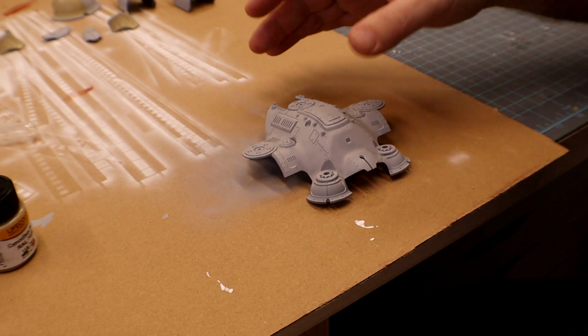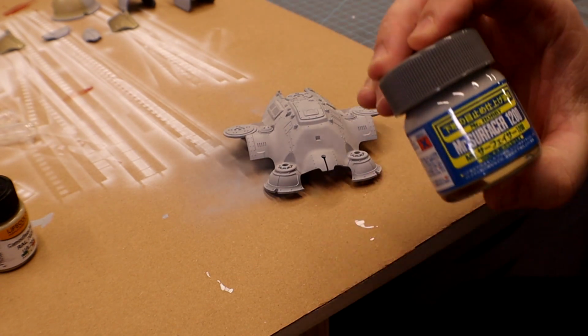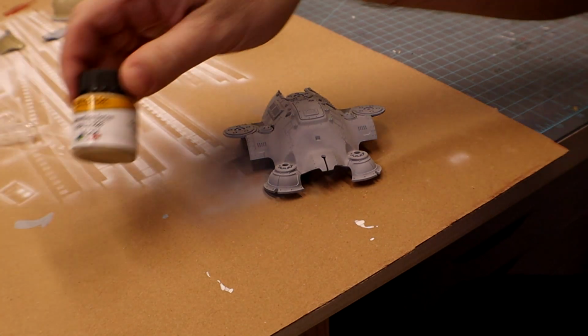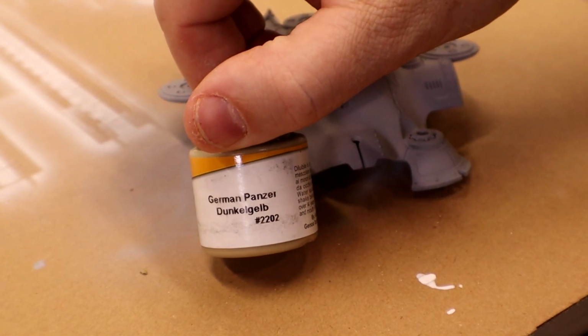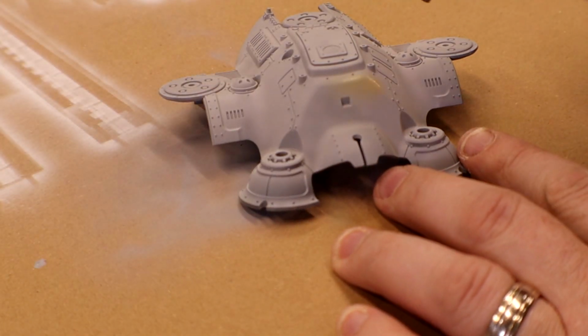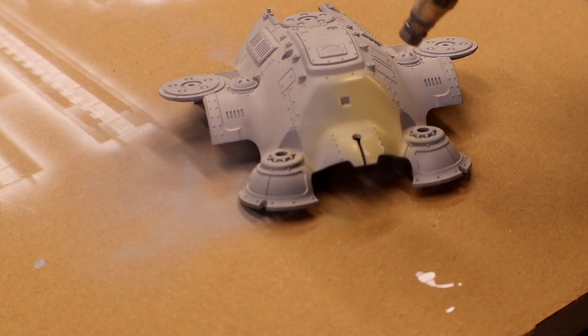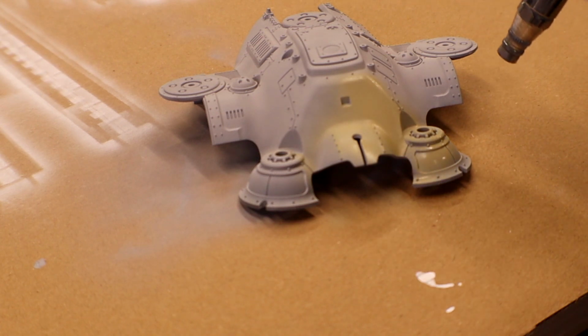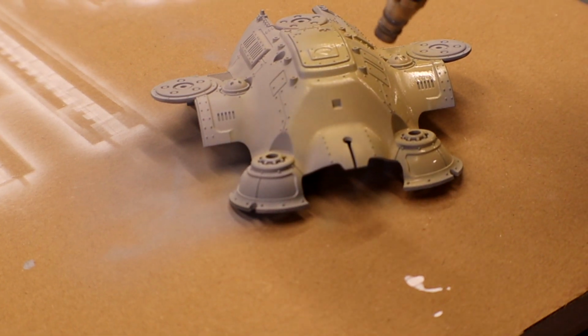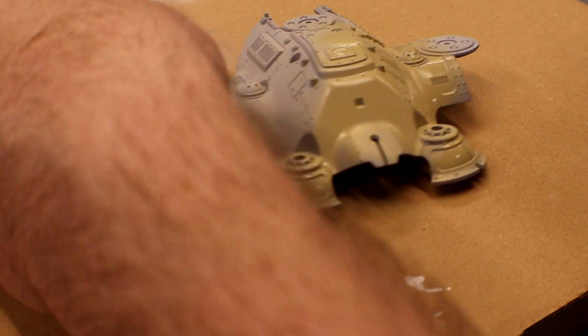Okay, as we press on here, I've prepped a bunch of parts for paint. We start off with Mr. Surface 1200 for everything, and then in keeping with my theme, I'm just going to apply a bunch of Dunkelgelb, the German Panzer Dunkelgelb, as my base color, and this is by Life Color Paints. It's really nice. I've got a bunch of it here in the airbrush ready to go. I'm going to go right over my primer, and this is just the base coat color. I'm still working the theme out, but I know I'm going to use this color paint, so there's nothing wrong with getting it on right now. So I'll continue to do that, and then we'll come back.